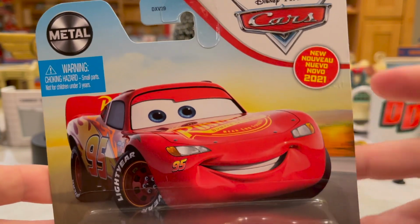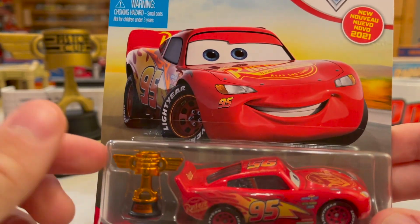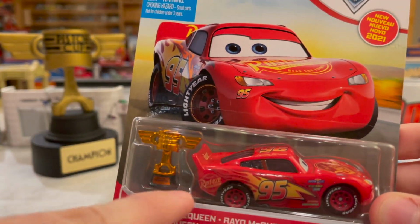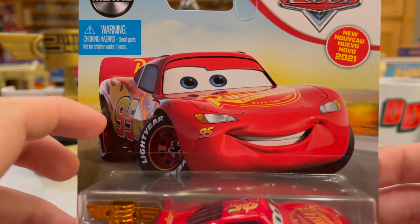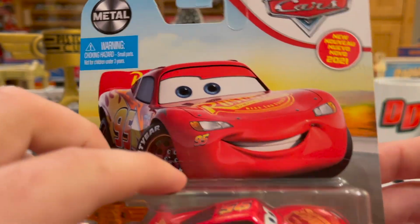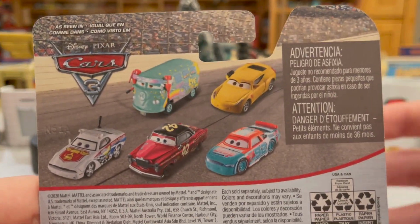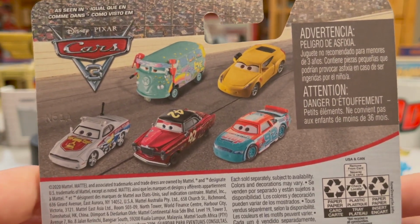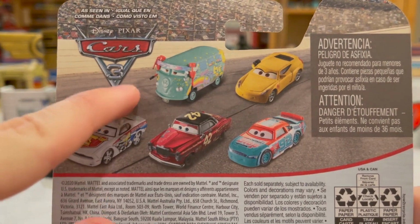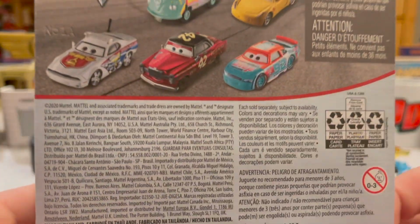Obviously, they do mark him as new for 2021 because of the slightly new colorized Piston Cup, but they just call him Lightning McQueen, which is weird to me. I feel like they should say Lightning McQueen with Piston Cup, something like that. He does have a choking hazard because swallowing that would not be fun, but sometimes you just want to eat Piston Cups because you want to get caught up in the glory. As seen in Cars 3, well, kind of, I guess. McQueen is, but is he ever really shown with a Piston Cup?